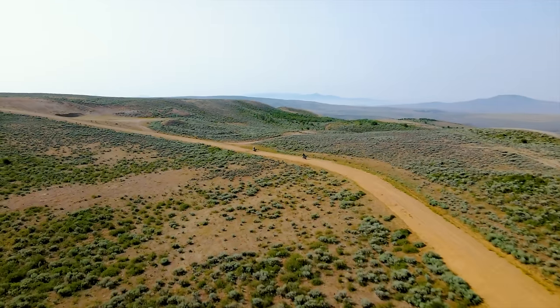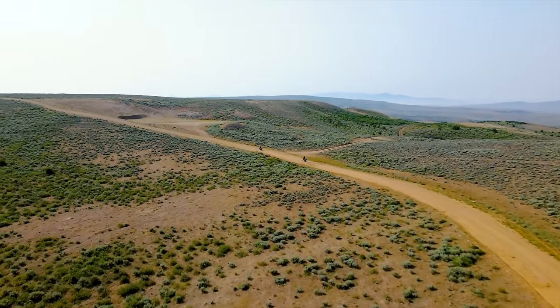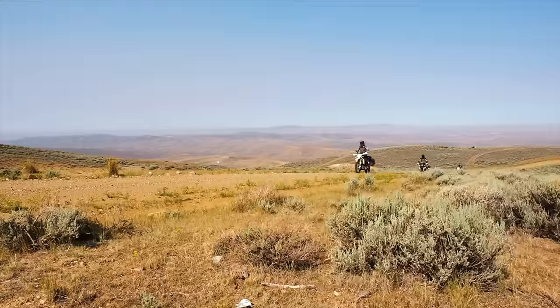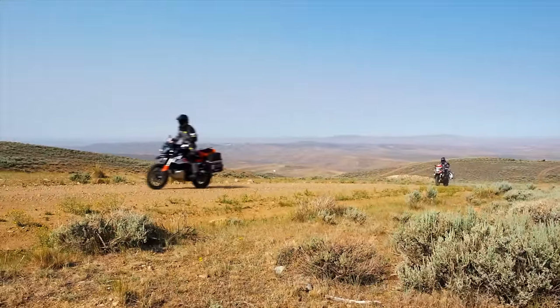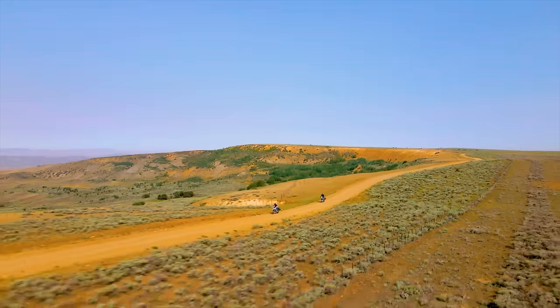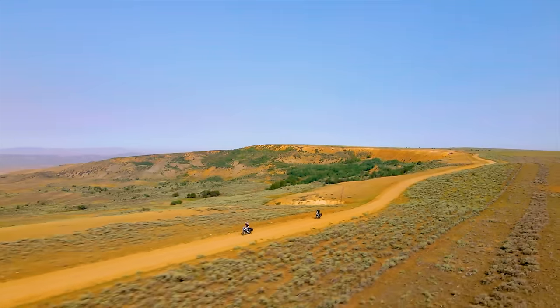When you're out and away from these towns, you're in the middle of nowhere and you can be without cell service. You can get trapped by weather. You know, if you had a mechanical failure, same thing, you're in dire straits. So remote in Wyoming is more remote than other states for sure.